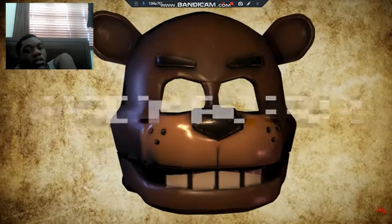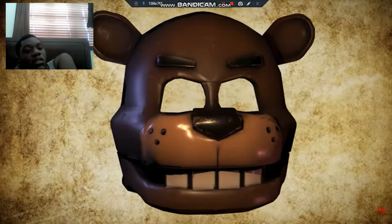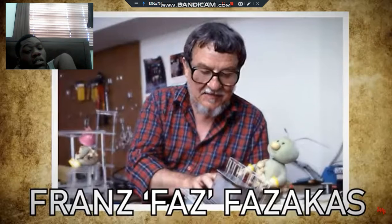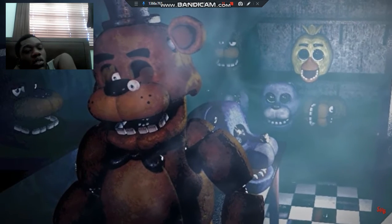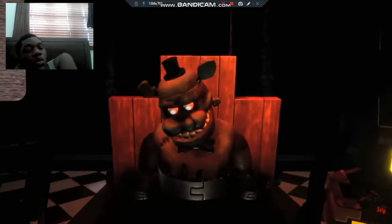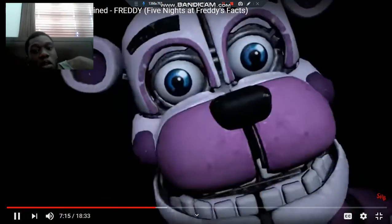The name Freddy Fazbear also has roots in another pop culture icon, it would seem, the Muppets character Fozzie Bear, whose name was based on his creator, Frank Oz. So Freddy is a mixture of many influences, as well as having his own distinct and iconic design. With Freddy now accounted for, let's move on to a quick recap of his other forms over the years and the history behind some of those designs.